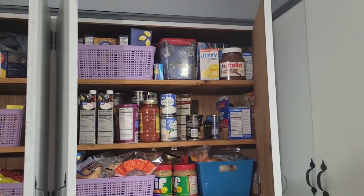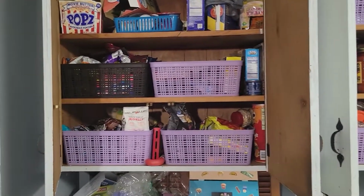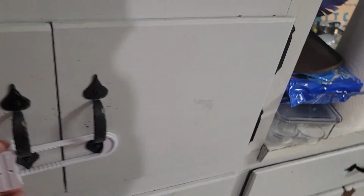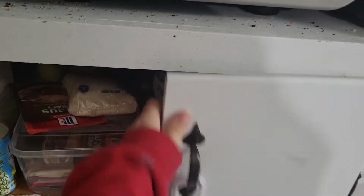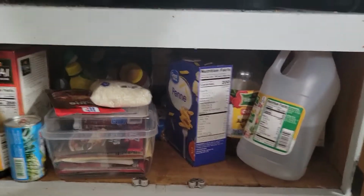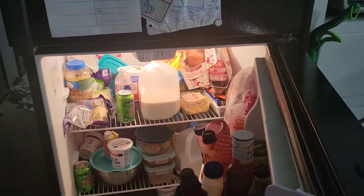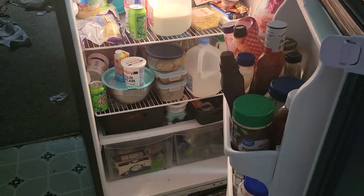We are tackling this mess. Oh, I don't even know what this looks like. This mess in here. And depending on how long all that takes, we're probably also going to deal with this mess. I need to clean this out. It's a mess. It's a disaster.